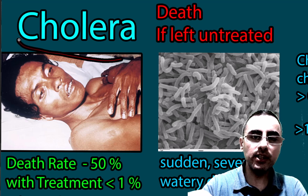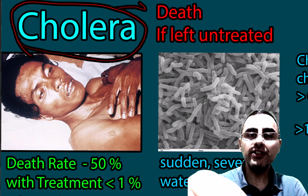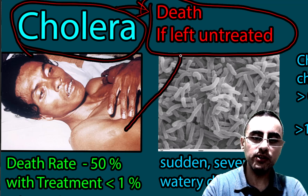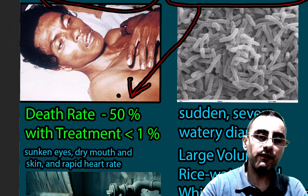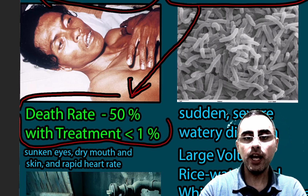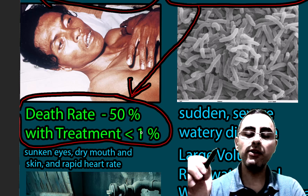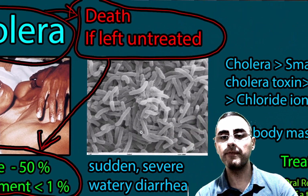Cholera is a bacterial infection which causes diarrhea, and it can cause death in several hours if left untreated. That's why it's important to diagnose and treat cholera as soon as possible, because it has a 50% death rate if left untreated. And if it's treated properly, the death rate falls to less than 1%. That's why it's so important to treat cholera.